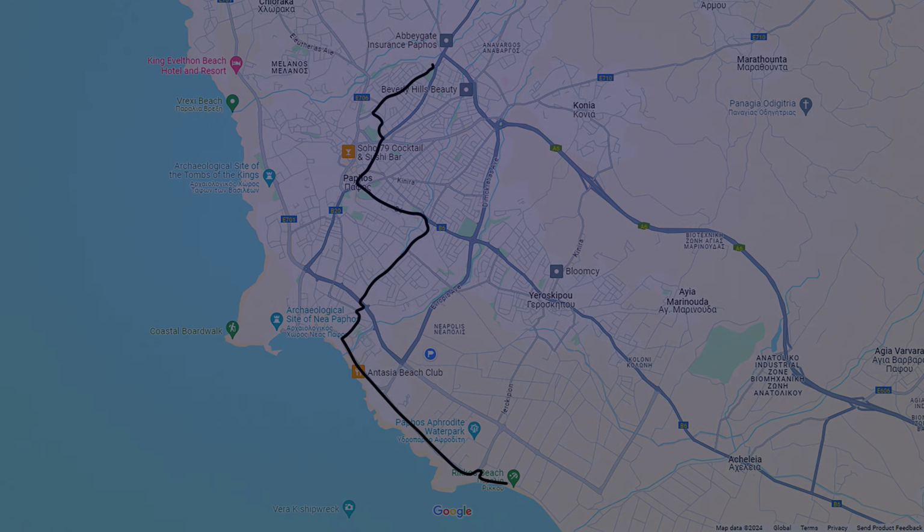So yes, there was some sea mist at Geroskipou Beach today, as well as a bizarre driver in front of me, who fortunately won't be here for much longer. But when you do get sea mist, at this time of year it'll be down to humidity, and it doesn't tend to last that long.